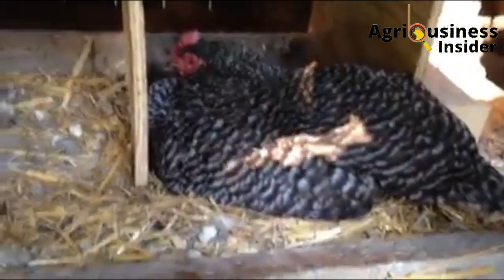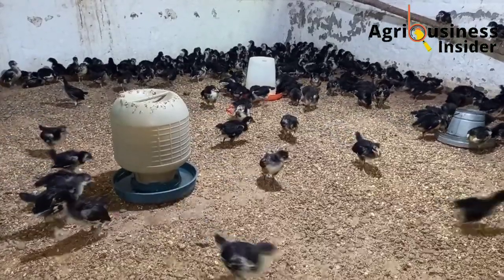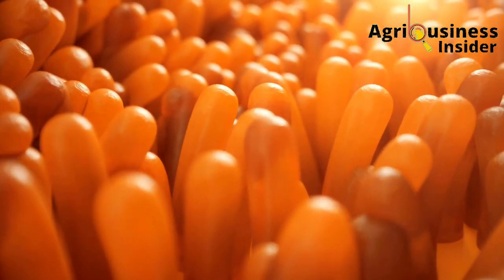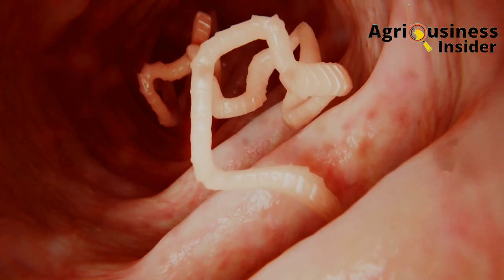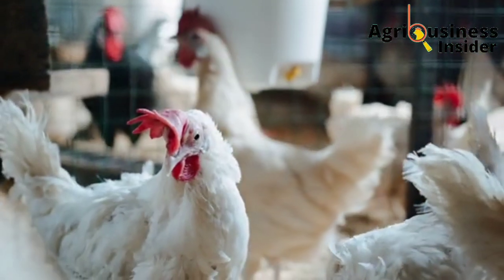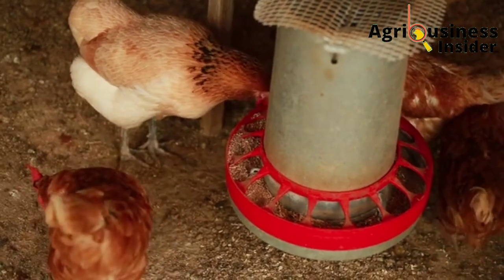In terms of disease infection, the black color is an indicator of internal bleeding. This is because blood usually turns black when it is digested, and this black color is an indicator of parasites, because they are the ones that injure the gut of the chickens, therefore leading to the bleeding. The main treatment here is deworming and also reducing the protein in the diet.